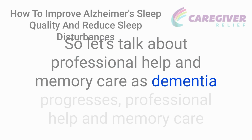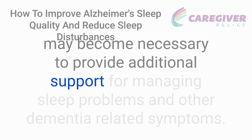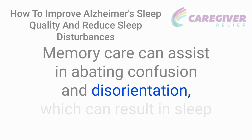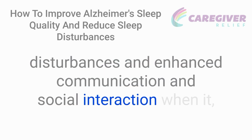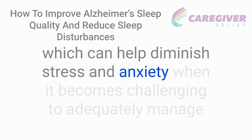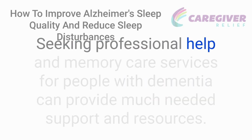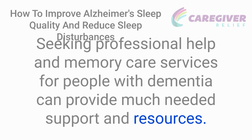So let's talk about professional help and memory care. As dementia progresses, professional help and memory care may become necessary to provide additional support for managing sleep problems and other dementia related symptoms. Memory care can assist in abating confusion and disorientation, which can result in sleep disturbances, and enhanced communication and social interaction can help diminish stress and anxiety. When it becomes challenging to adequately manage the patient's sleep issues and dementia symptoms in a home setting, seeking professional help and memory care services for people with dementia can provide much needed support and resources.